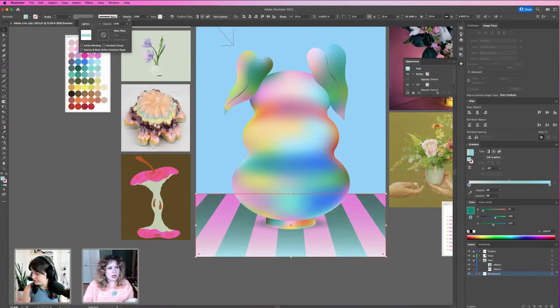Lighten, also kind of bright. Hard light. That's not bad, actually. That looks pretty good. That looks kind of cool. Yeah, I mean, we may do that.